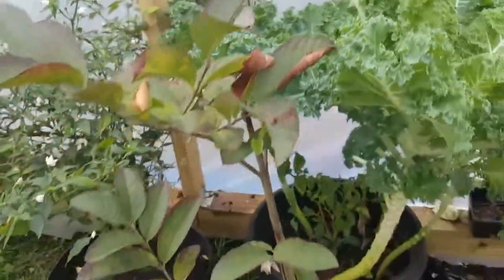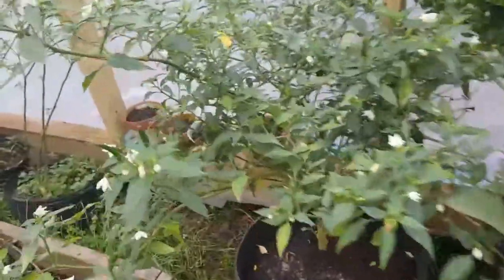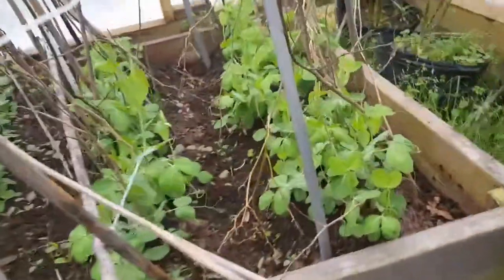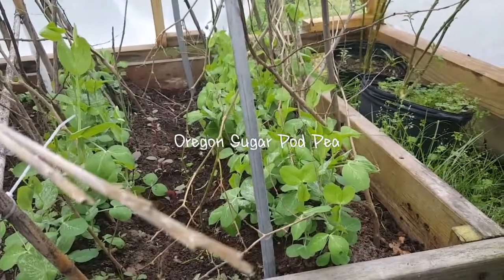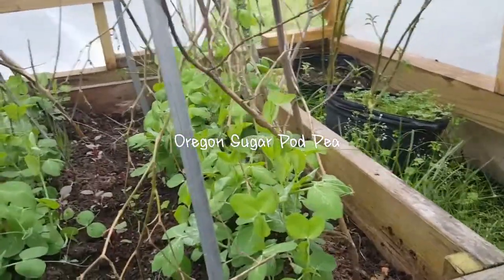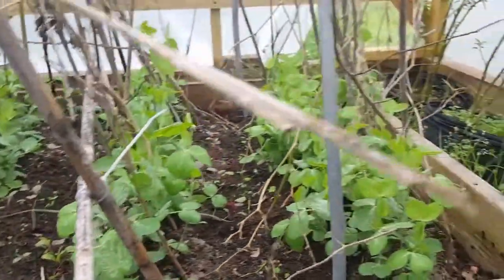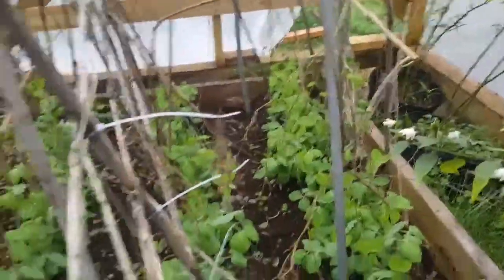She had a lot of chicken. They love some greens, vegetable, you know, green leaves. So, over here I have some Thai chili, and over here we have some Oregon Sugar Pod peas. I started this about a month ago, and they're starting to grow pretty good here. So I got 3 rows.